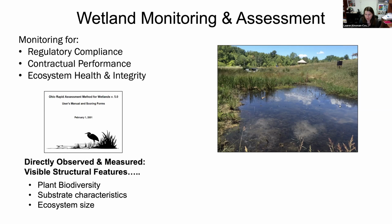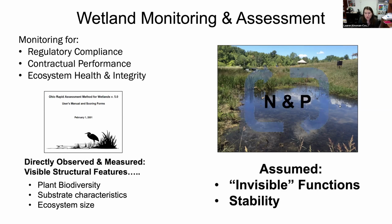Does it hold water? Now, it assumes that these invisible nitrogen and phosphorus removal functions are happening, and it also assumes that these functions are stable, that after a project is complete, if you go in a year or 2 years later and you see that wetland plants are growing there and that water is being held, there is an assumption that these nutrient removal processes are happening.